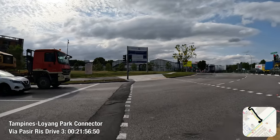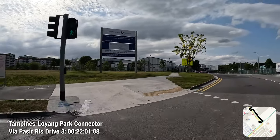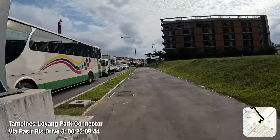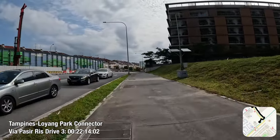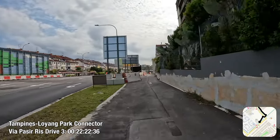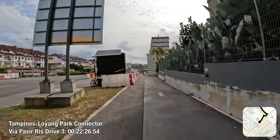I would have saved 9 minutes if I didn't have to wait at these 7 needless road crossings. That's a huge difference. I could have got here in 14 minutes instead of the 23 minutes which I took to travel from Pasir Ris MRT to the eastern end of Neighbourhood 2.